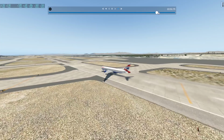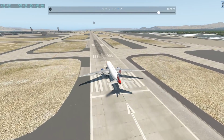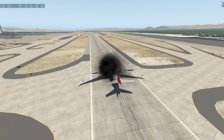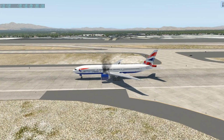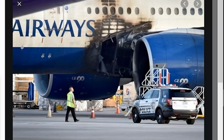As you can see, normal takeoff run. Luckily, runway 08 left is actually the longest runway here at the airport. So that was definitely for the better. The plane had plenty of runway to stop, which it did. Now, as you can see, obviously, the problem is still that the engine is still on fire. The pilots were not able to put out the fire, so the fire department had to do all of that work, which is why there ended up being so much damage here to the fuselage.